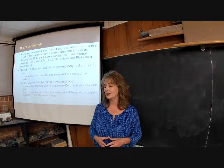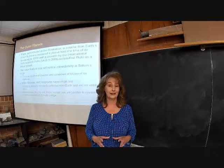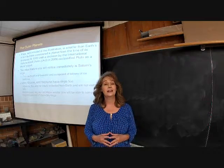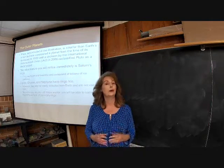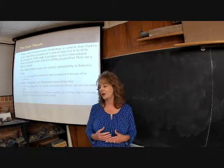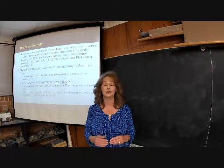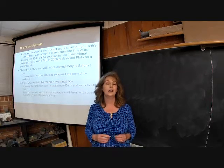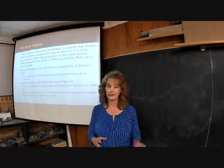Pluto, not included in our little illustration there, is smaller than Earth's moon, and it was considered a planet. I don't know if in your elementary and junior high, that time period, you learned about Pluto and counted it as a planet, being 9 planets. Well, since 2006, it has actually been reclassified into what we call a dwarf planet. The International Astronomical Union, the IAU, voted on this in 2006 and ended up reclassifying Pluto as a dwarf planet. So it's no longer one of our planets. Some people are very upset about that.